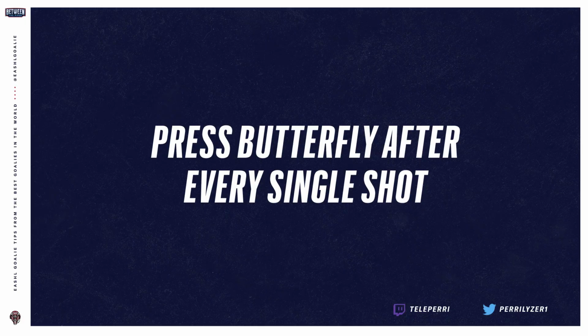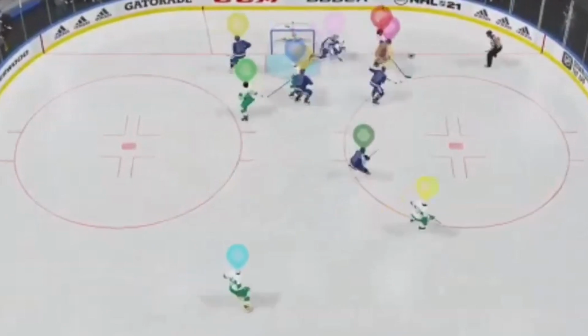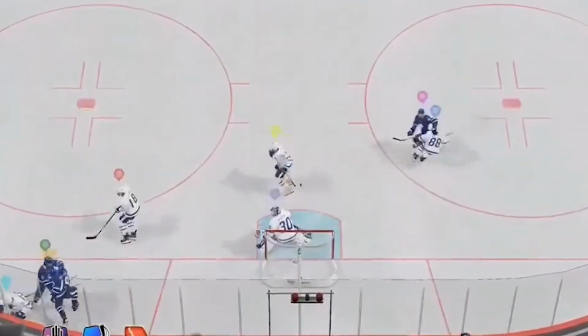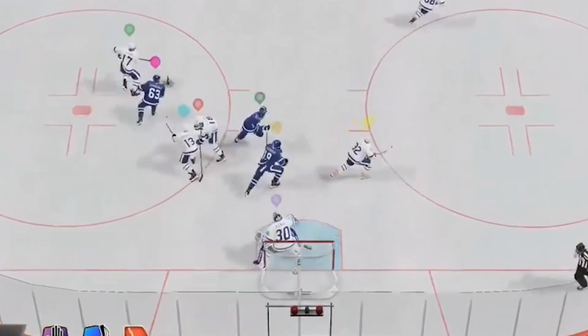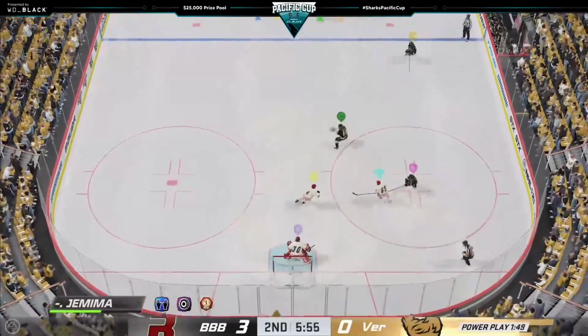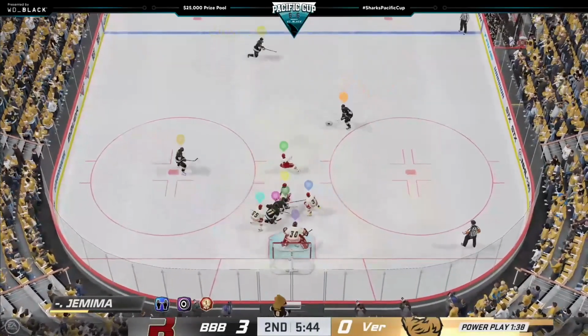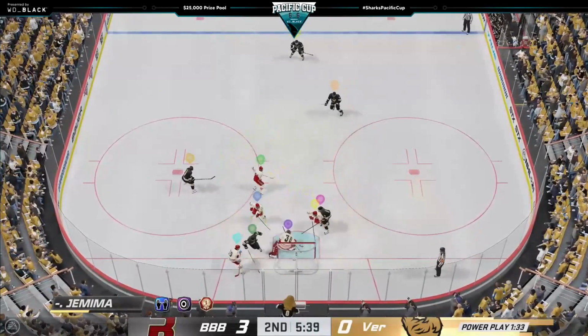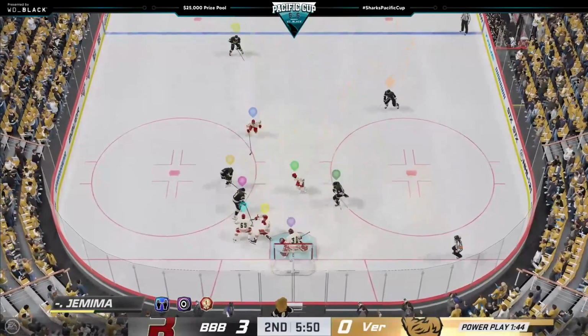His third and final tip, press the butterfly button, which is right trigger or left trigger, depending on which control scheme you use, at the moment of every shot, and hold it down as you follow the rebound. This gives you better animations for rebound opportunities in a smoother transition. It also offers better low coverage for rebounds and crazy bounces back towards your goalie. If you don't, your goalie will sometimes stand back up after the initial save, which results in a clunky transition to follow the rebound and opens up your 5-hole.